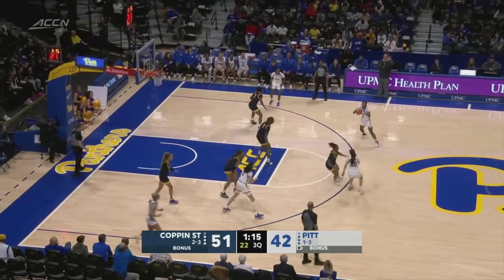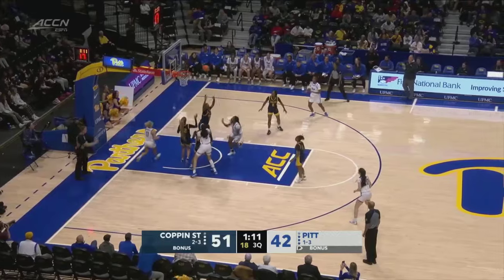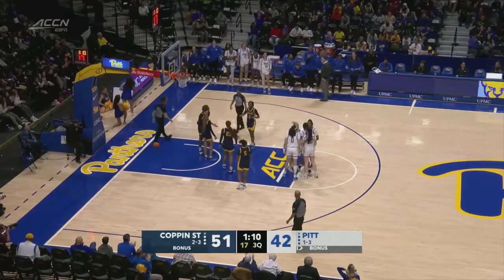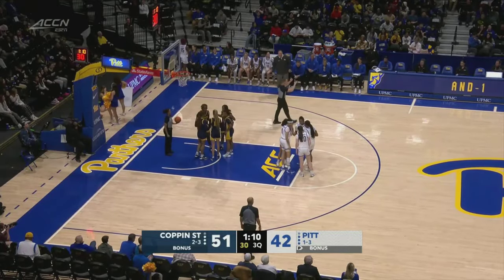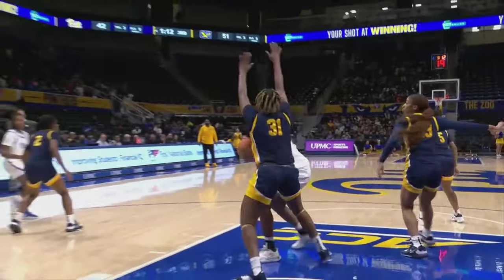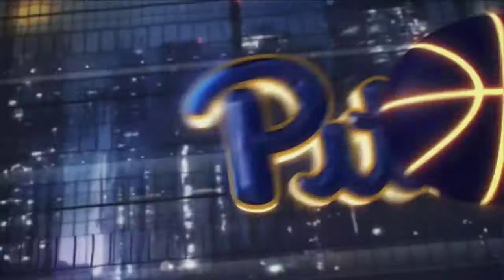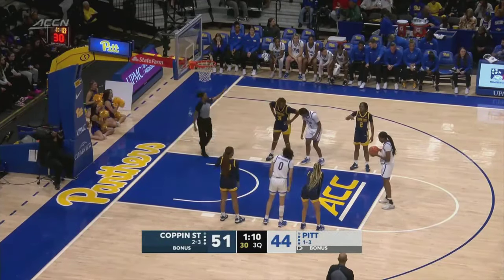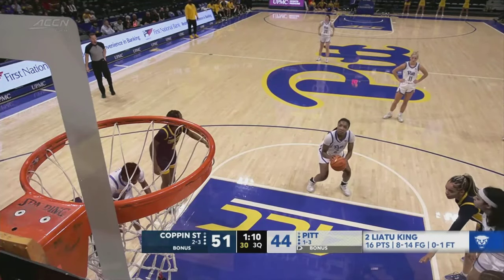And right when you thought Coppin State lost a lot of that momentum, their lead is back up to 9. King through contact and gets the bucket to go. Yeah, the Pitt bench loves that. Liatu King just taking over, taking command, knowing she has her girl one-on-one, not afraid of Layla Lawrence, and getting a much-needed basket for Pitt as the third quarter winds down. 12 points in the third quarter for Liatu King. She's got 16 on the game.